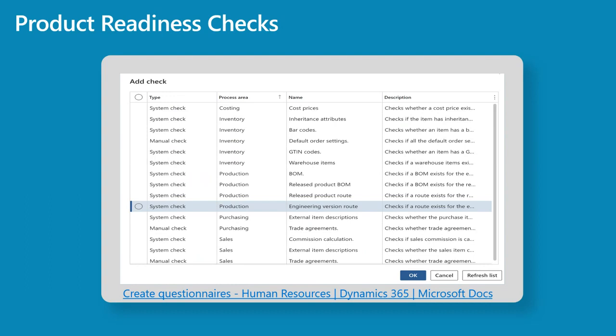As mentioned by Hiren, we cannot add any system or manual check without customization, but there's a checklist, which is a set of defined steps for a focus area that the user must follow. Each checklist is a questionnaire that you can define and configure for your business need. Checklists could be set up in the questionnaire module, and we have provided the URL for the setup. Next, Anne will walk us through the demo.